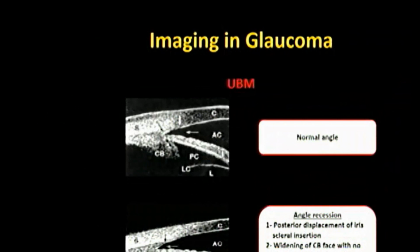What will happen? First, look at the termination of the Descemet membrane. Where does it stop? Here, right? Schwalbe's line. Look at the whole angle area. So it's really widened, right? So you'll have posterior displacement of the iris scleral insertion. So that's the iris. It's displaced posteriorly. It should be here in normal position, right?